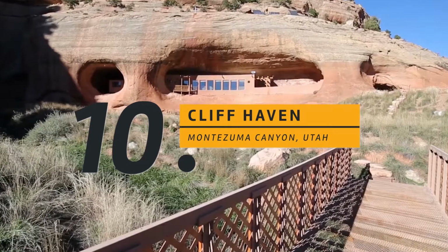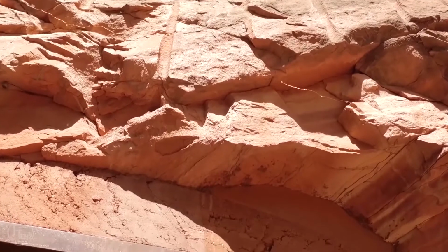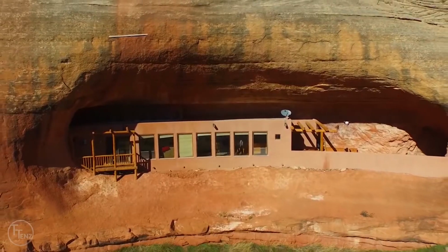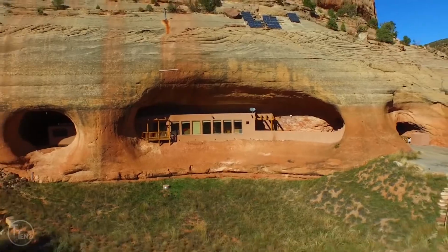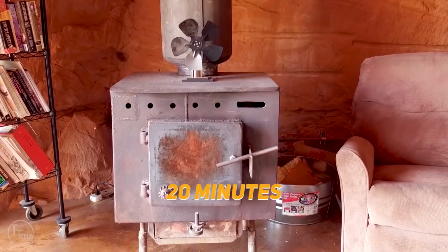Number 10. Cliff Haven, Montezuma Canyon, Utah. This off-the-grid home really makes the homeowner stay in touch with nature by living inside the red rocks. Nestled into an alcove in southeastern Utah, this prehistoric-looking cave house is only 20 minutes from a local town.